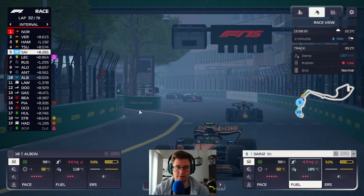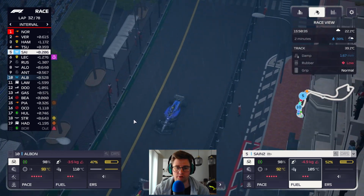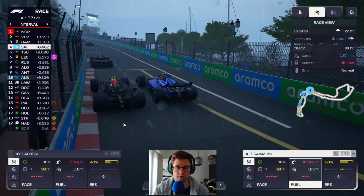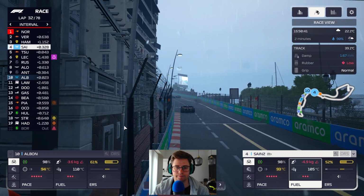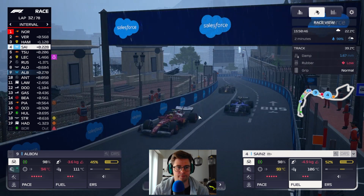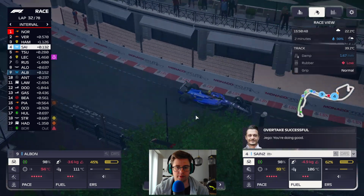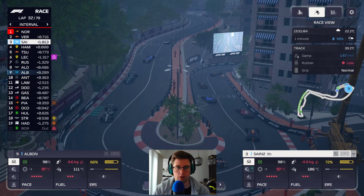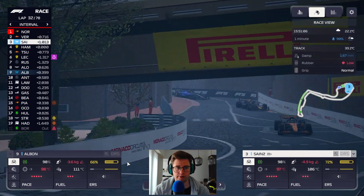So here comes Sainz again. Great traction on those inter tires up the inside now of Yuki Tsunoda. There we go, up into P4 now. And again, we're just trying to create some distance here. And then up the inside of Lewis Hamilton. Up into P3 now for Sainz.